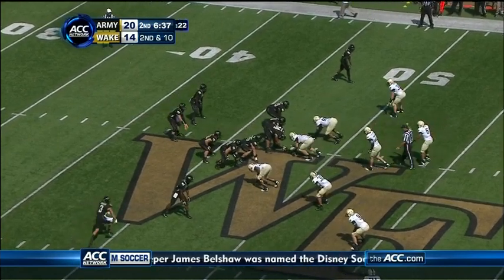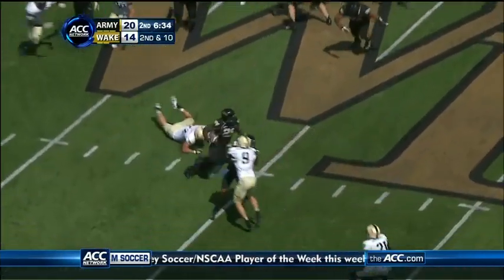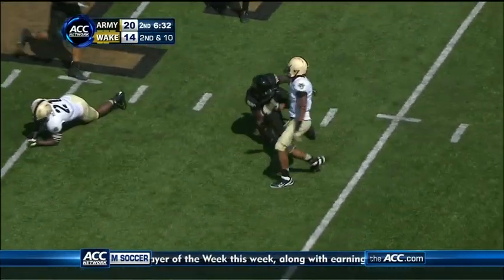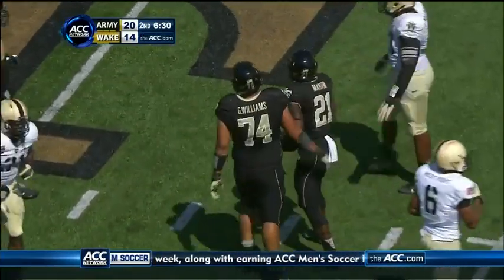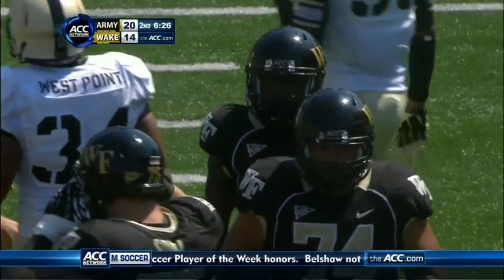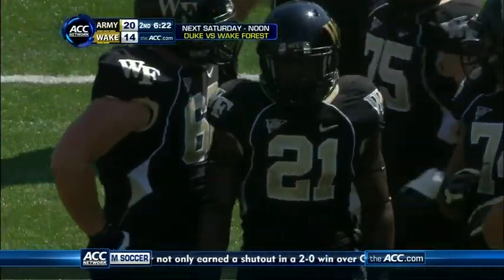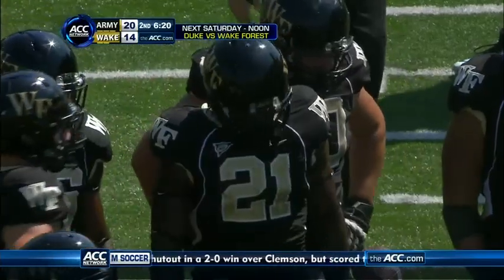Ragland carrying, Campanaro in motion. They'll go the opposite way with a handoff this time. DeAndre Martin, he makes some pretty good yards. Waylon Washington is in there on the tackle. Gain of 8. Both teams can be pretty proud of the yardage that they've gained here this afternoon.